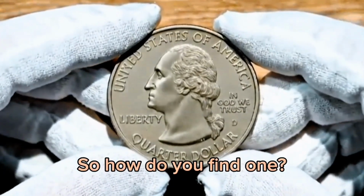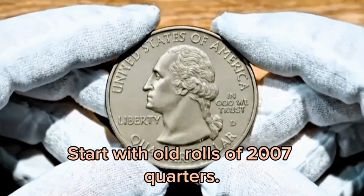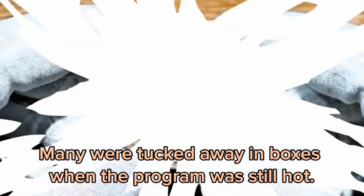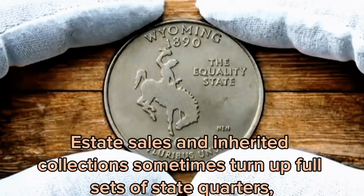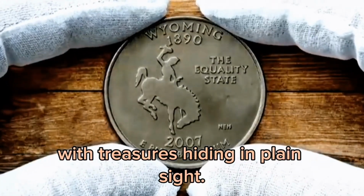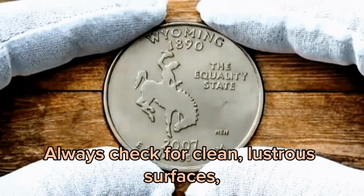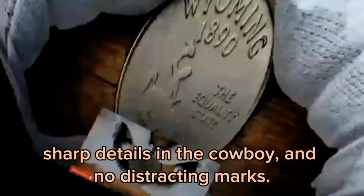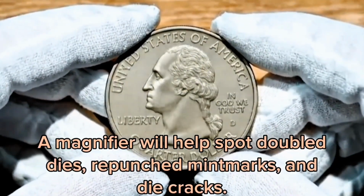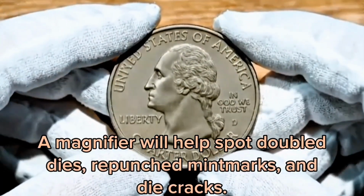So how do you find one? Start with old rolls of 2007 quarters. Many were tucked away in boxes when the program was still hot. Estate sales and inherited collections sometimes turn up full sets of state quarters, with treasures hiding in plain sight. Always check for clean, lustrous surfaces, sharp details in the cowboy, and no distracting marks. A magnifier will help spot doubled dies, repunched mint marks, and die cracks.